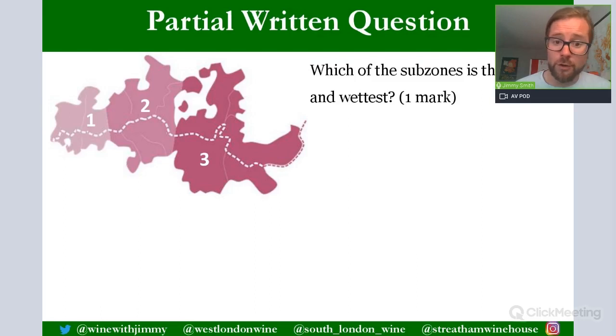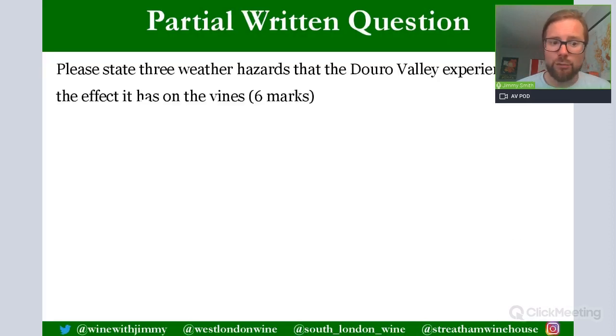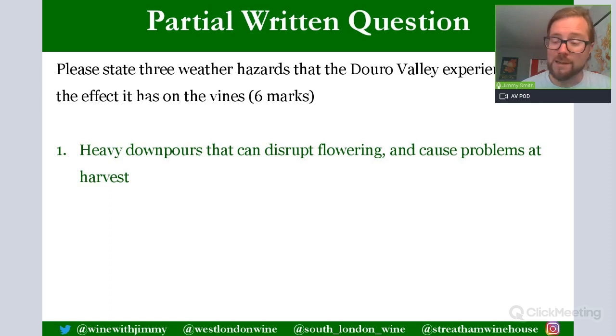Okay, then we have: which of the subzones is the coolest and wettest? Of course, that's the Baixo Corgo. That is the closest to the Atlantic and therefore naturally going to have the highest amount of rainfall and cooler conditions. Please state three weather hazards in the Douro Valley and the effect they have on the vines. So, heavy downpours that can disrupt flowering and cause problems at harvest.